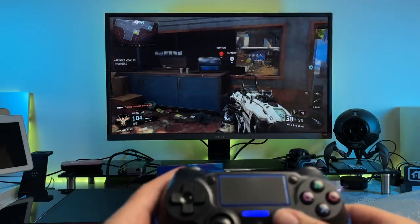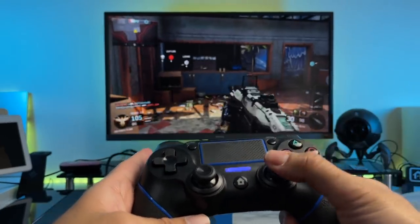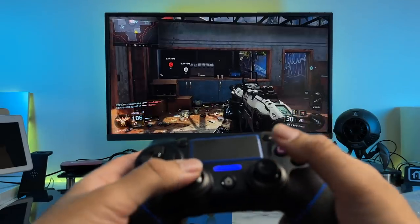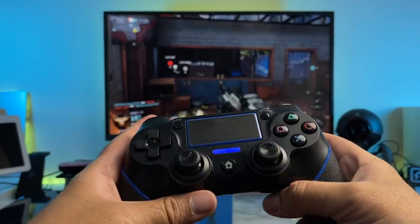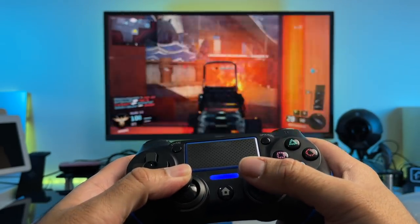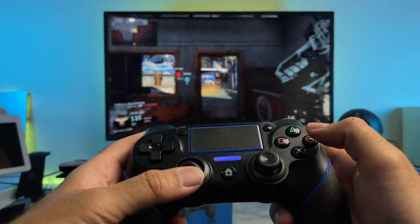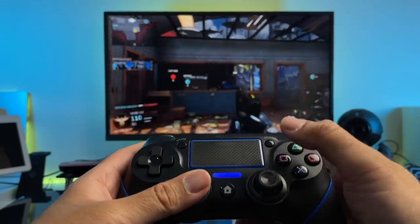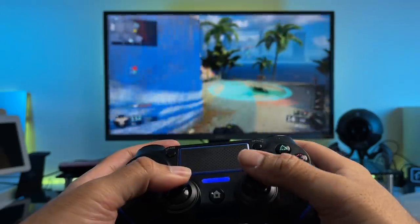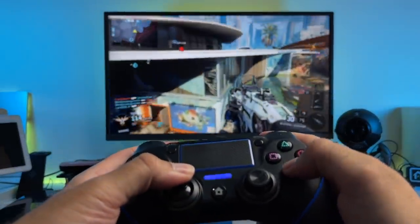Moving around fine. Let's try the buttons. Let's try the joystick. Attack buttons work fine. Losing alpha. Okay, that works fine. Aim. Perfect. Let's try shooting. Yes. Reload. Change guns. Feels good. Sprinting. Jump.